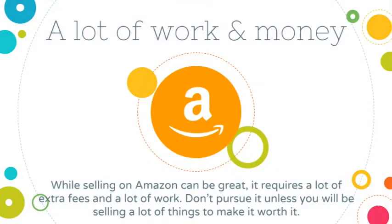Overall, Amazon is a lot of work and a lot of extra fees. If you are starting a legitimate business, it may be an option for you, but even then, it may just be easier to design your own website. Amazon has its benefits by being the number one marketplace, but that means that there is a higher bar to sell on there.